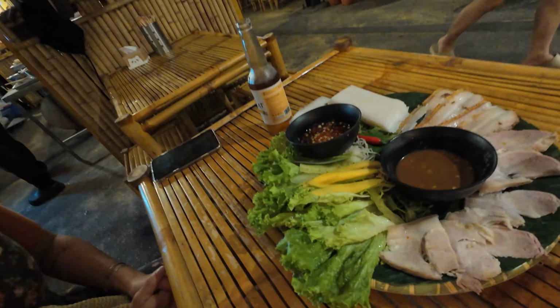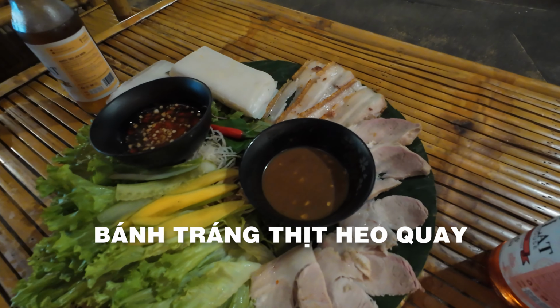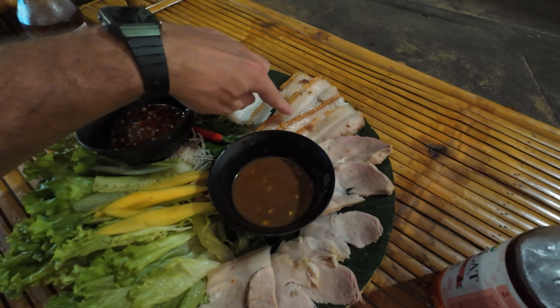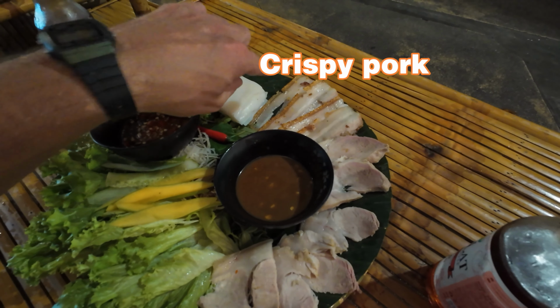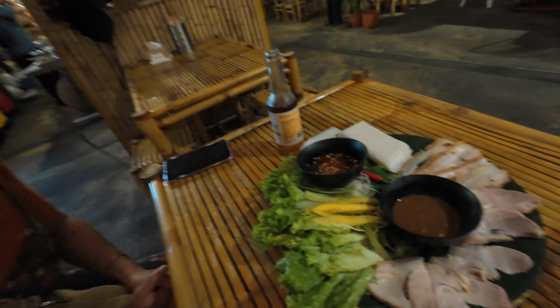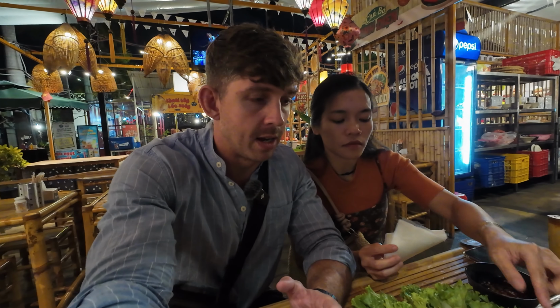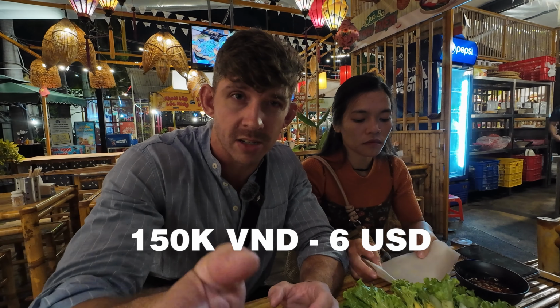So we're having here, this is Banh Chang Thịt Heo Quay. So Banh Chang is the rice paper. Thịt Heo Quay is the crispy pork. And then we're gonna make some wraps out of that. Looks super good. Prices are going to be a tiny bit more expensive here than eating local food, but still not too bad. This big platter was 150K, which is about $6.